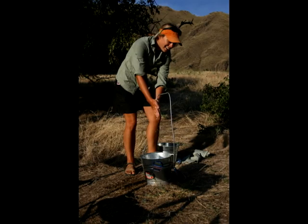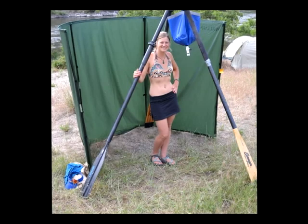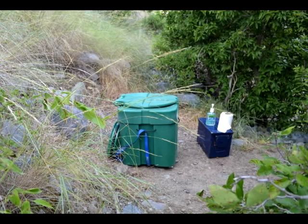Regular soap should not be used in and around the river. We provide biodegradable soap for hand washing. Above the high water mark, our custom shower system can be used with biodegradable shampoo soap.